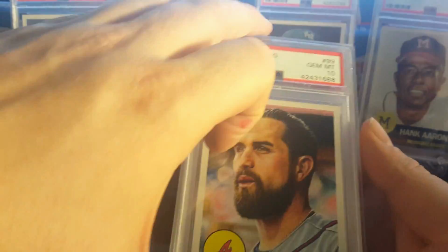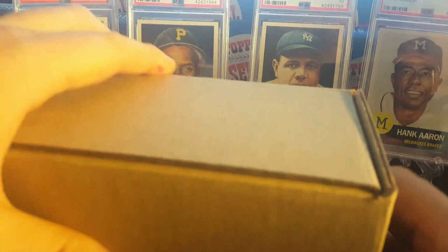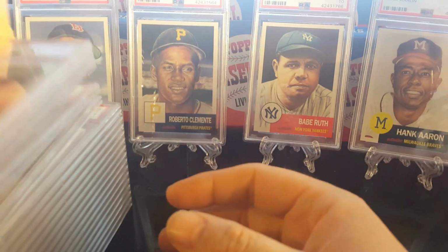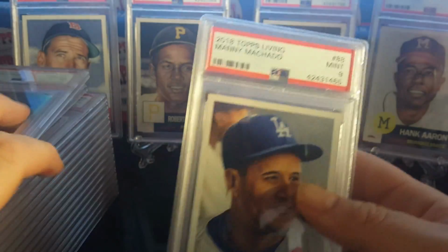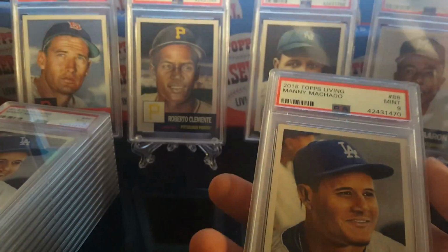There's an NCarte 10, 10, another 10 for him. There's a 10, 10, sweet. 9. All right, folks, last box. I got a bunch of Machado 9s. Just more of that cardboard. And I got a bunch more Machado 9s. There's one more, two more, three more. There's a 10.